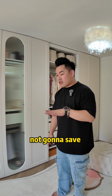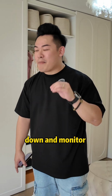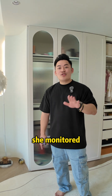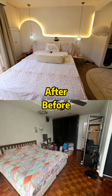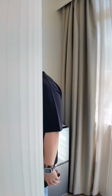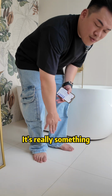So the fact that they are not going to save on this design, you can tell that all these things, the owner actually came down and monitored every stage. From the point it was until today, she monitored the entire progress to ensure that everything was done nicely. So of course there are ample storage spaces and a king size bed as usual. The bathroom is actually behind over here. Very nice. Even the tiles that they have chosen, it's really something different.